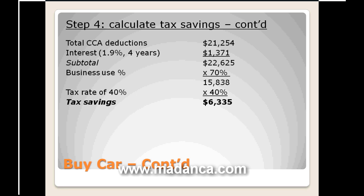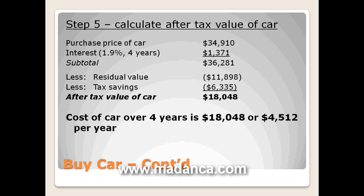Now, the actual money in your pocket or tax savings is calculated by multiplying the $15,838 of available deductions by 40%, your tax rate. That gives you total tax savings of $6,335. As you can see, it's really important to do this analysis to figure out how much you're going to save in taxes. Now, let's calculate the cost of the car over the period of 4 years.